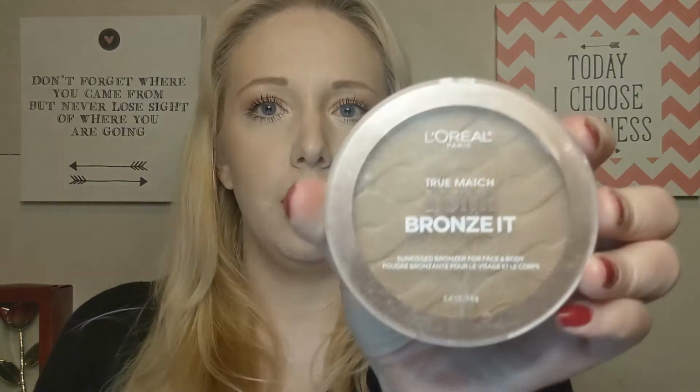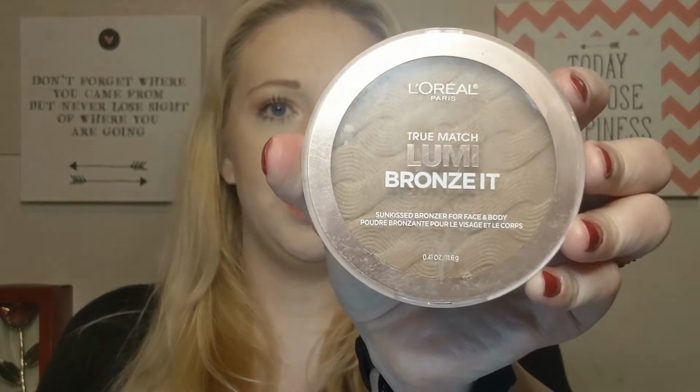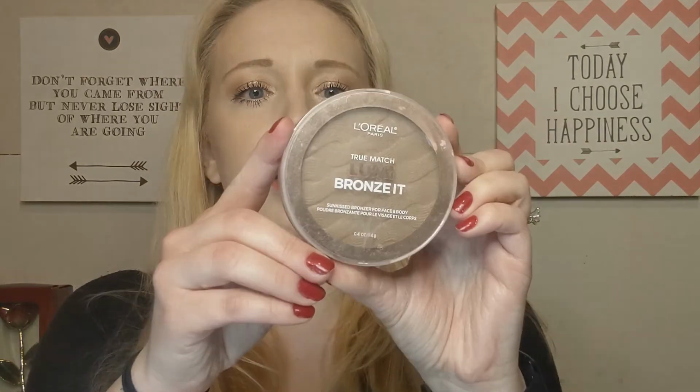So next I use the L'Oreal Paris True Match Bronze It bronzer. This is definitely more of a cool toned bronzer. I haven't used this in a while, so I'm trying this out again because I'm trying to come up with my top favorite bronzers for pale skin, so definitely keep an eye out for that. And this is in the shade 01 Light.